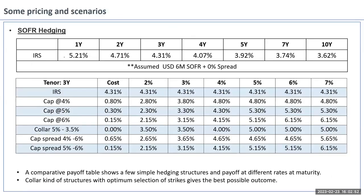So this is the master chart which we have, and this will give you a good idea of how to manage SOFR. If you look at the interest rate swap, if you hedge for 1 year, your rate is 5.21, 2 years is 4.71. It's an inverted curve. Why? Because the expectation of SOFR is that it will come down. So it's an inverted curve.